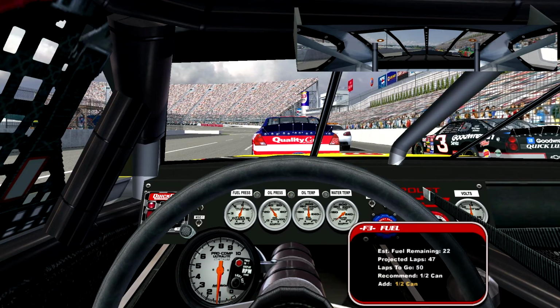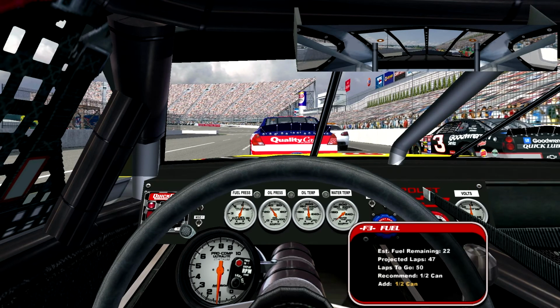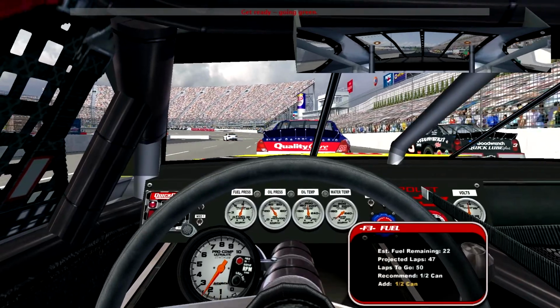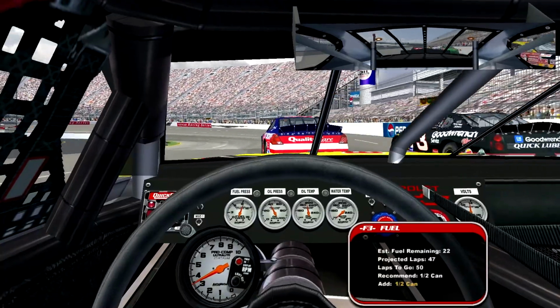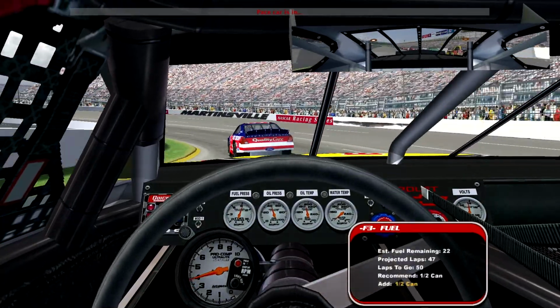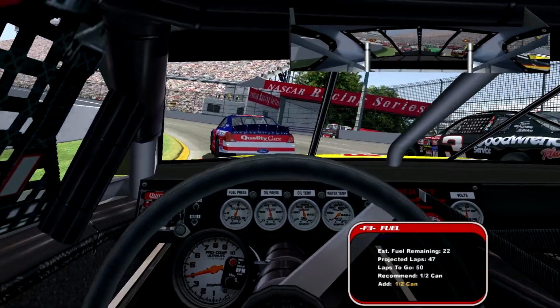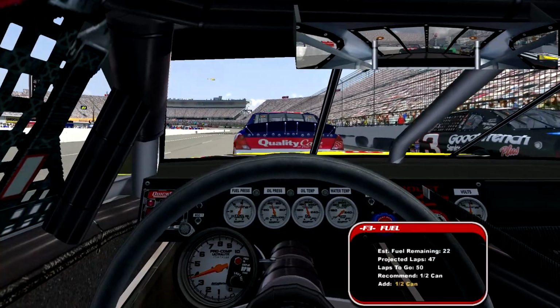We are here at the last short track race of the year in Martinsville, Virginia. It is a half mile paperclip, and we qualified inside row 2, so pretty good stuff. It's the first race in the third round. The winner of this race goes on to Homestead to battle for the championship. Really big race on the line.